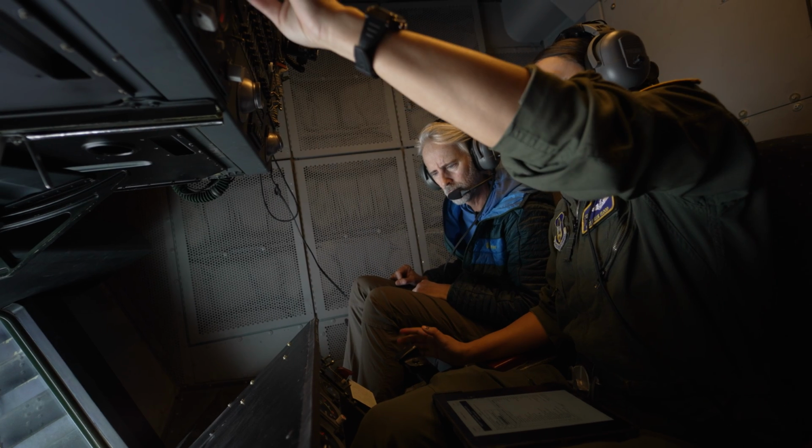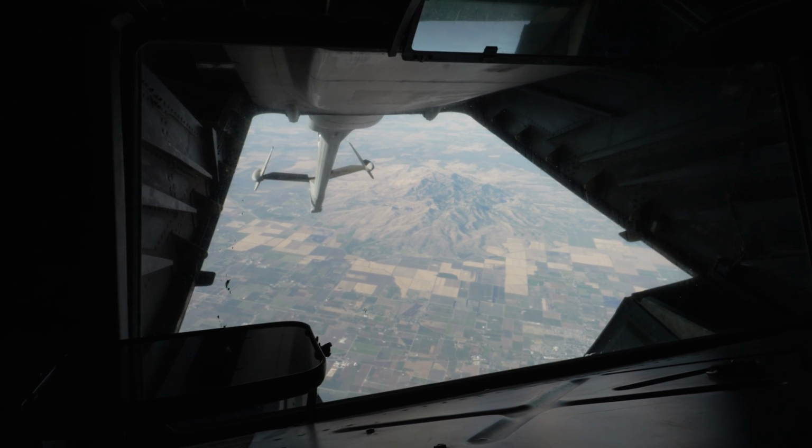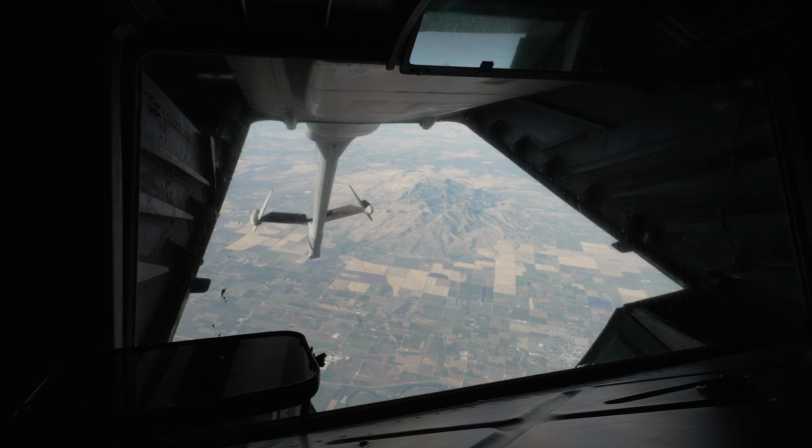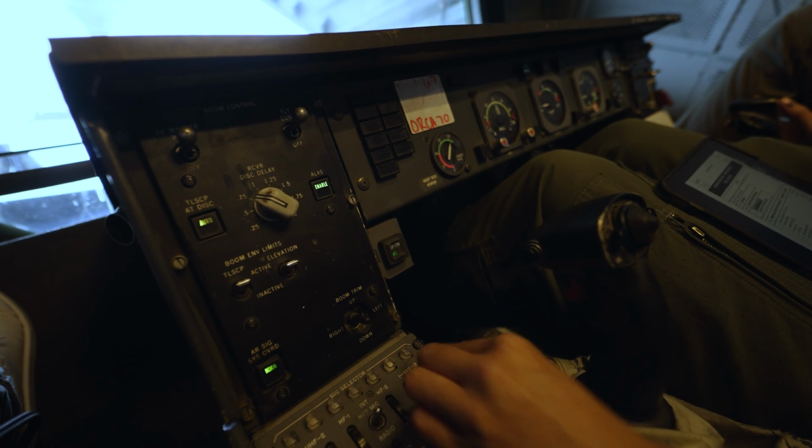And speaking of fuel systems, one of our boom operators, Callie, is getting things ready as we wait to meet up with the other KC-10 for the first refueling exercise on our mission.